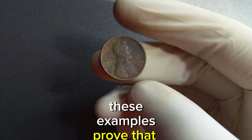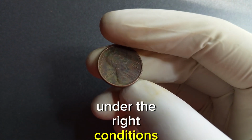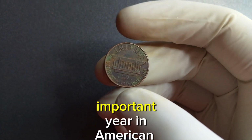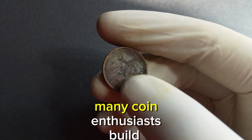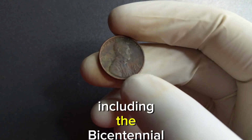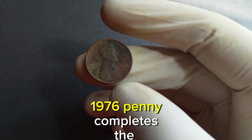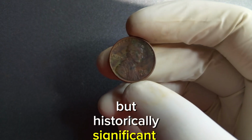These examples prove that even a penny most people ignore can be worth life-changing money under the right conditions. Collectors love the 1976 penny not only for its rarity but also for its connection to an important year in American history, the bicentennial era. Many coin enthusiasts build complete 1976 coin sets, including the bicentennial quarter, half dollar, and dollar, but finding a high-grade 1976 penny completes the collection beautifully. It's a subtle but historically significant piece of the puzzle.